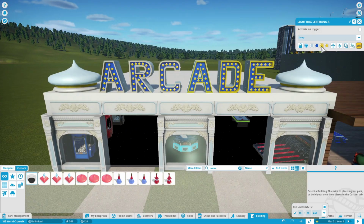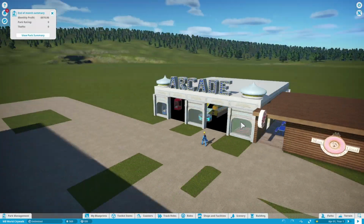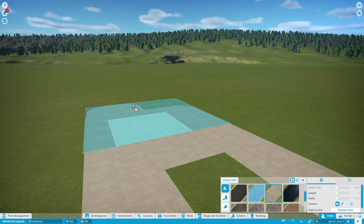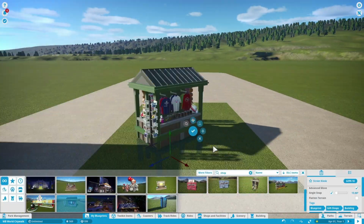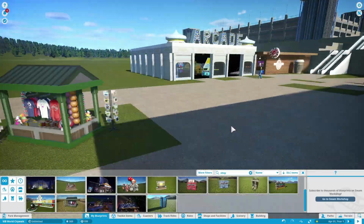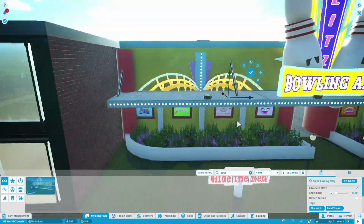And then we are coming toward the end of the video, but I am going to use some created buildings here to finish off this area. These are right off the workshop, and you'll see I just adjust them slightly with some flooring and such. But first thing I'm going to put in is sort of just a kiosk here, so that way people coming to the park could buy a shirt or something right out there on the street if they want.